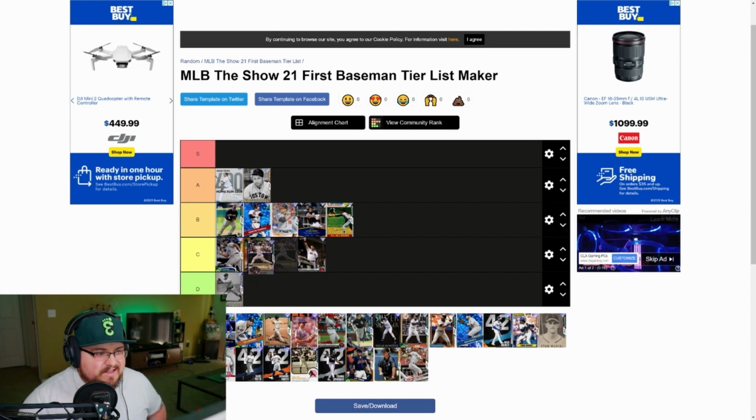Jason Giambi is probably a solid C tier, but he's top C tier. He's a really good bench bat, but that's about it. Jason Giambi's a C tier, low B, high C.